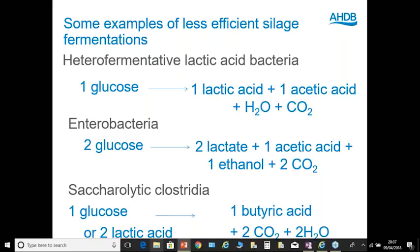And when you produce this acetic plus lactic, you also produce carbon dioxide and water. Just like that plant respiring in the field at the beginning, you're therefore decreasing the digestibility of your silage. More importantly, maybe, are the enterobacteria that also produce end products, CO2, and undesirable end products. Ethanol doesn't acidify the crop, so you have a slower fermentation. Acetic acid is not as strong an acid as lactic, so again there you have a slower fermentation.